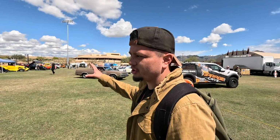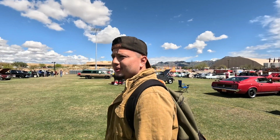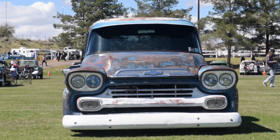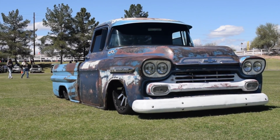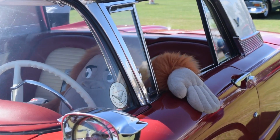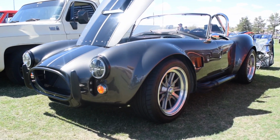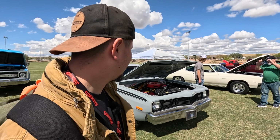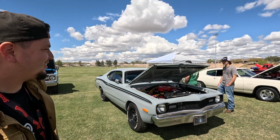Right now we're in the grassy car show area. There were a lot more cars yesterday, but it was also Saturday. So now all that's left to do is walk around and check out what cars are left. Nothing against newer cars, right? But something about cars from this era just holds a spot in my heart.